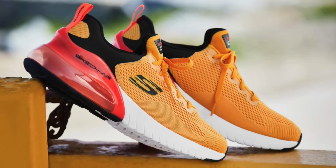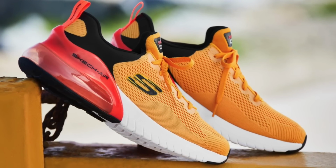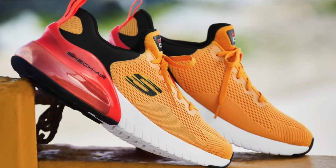I don't actually see these available anymore on Skechers' site. I do know that Nike tried suing them because of copyright infringement, I believe, or something like that. I'm not a lawyer or anything, so I don't know the exact terminologies. Ultimately, maybe that led to the demise of this model from Skechers, or maybe it's just out of stock. I don't know.